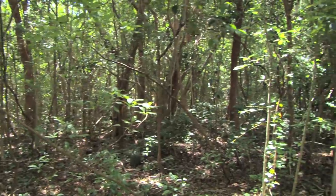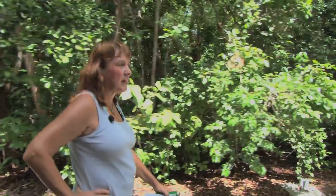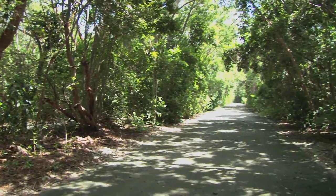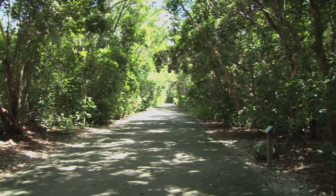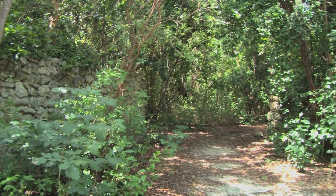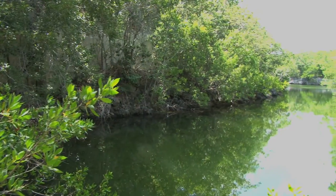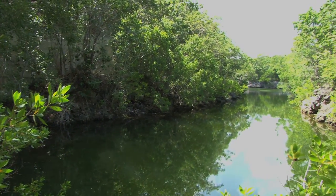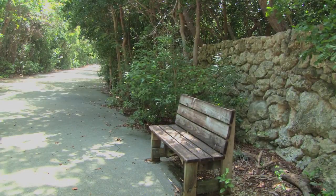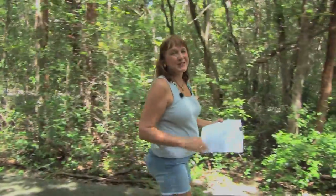The reason that this whole area is so special is because this is a hardwood hammock, and that's not common in the Keys. But North Key Largo does have a huge stand of hardwood hammocks, and that's why you get this feeling like you're actually in North Florida, because these are hardwoods, not the mangrove forest or scrub. So when you come here, your soul will be uplifted and taken away. Let's take a walk. I have a few things to share.